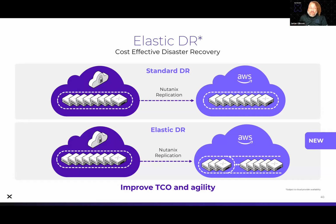And like I previously said, you can also replicate or back up to our third-party backup providers, and they have cloud location or cloud backup as well. Then you can also restore from that, again, all based on your recovery time objectives for DR.